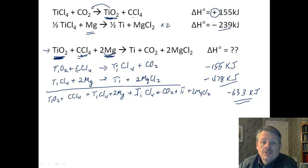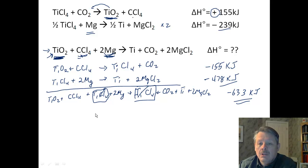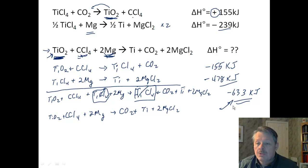But again, this doesn't look like what my target equation is until I notice that I have certain things that are duplicated. For example, I have TiCl4 here, and I have TiCl4 here, so I can cross them out. And now it looks like I do have the equation that I wanted. I do have TiO2 plus CCl4 plus 2Mg. Now that looks like the left, right? And over here on the right I've got CO2 plus Ti plus 2MgCl2. And that looks like the one on the right. Well, these things are backwards, but who cares? They're both on the same side of the equation. I'm producing them. So my answer here is going to be negative 633 kilojoules. So this thing works. Cool.